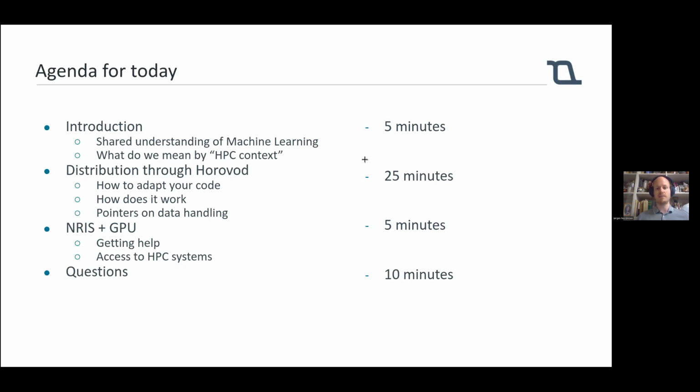Then the main meat of this presentation is how to distribute your machine learning workload over multiple machines in a cluster. We'll see what's needed to adapt your code, how it works, and we'll give you a few pointers on data handling, as that is a really important topic when distributing. Lastly, I'll spend a couple of minutes telling you what we can give you apart from webinars such as this within NRIS and Sigma2. And we'll talk a little bit about upcoming systems, which I think is really interesting in this context, especially when it comes to distributed machine learning.